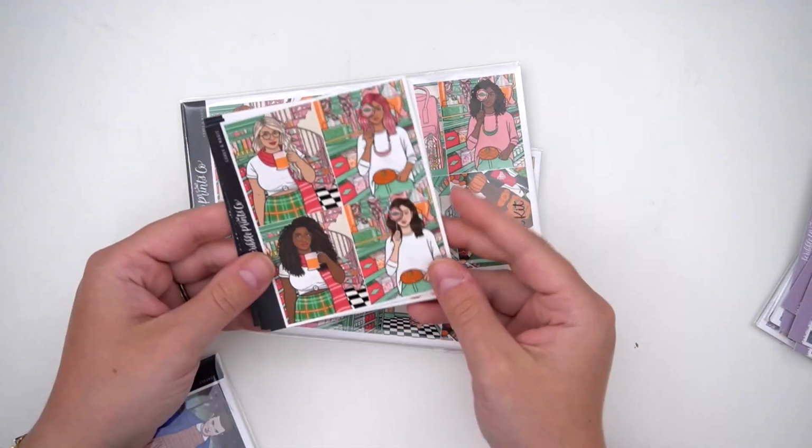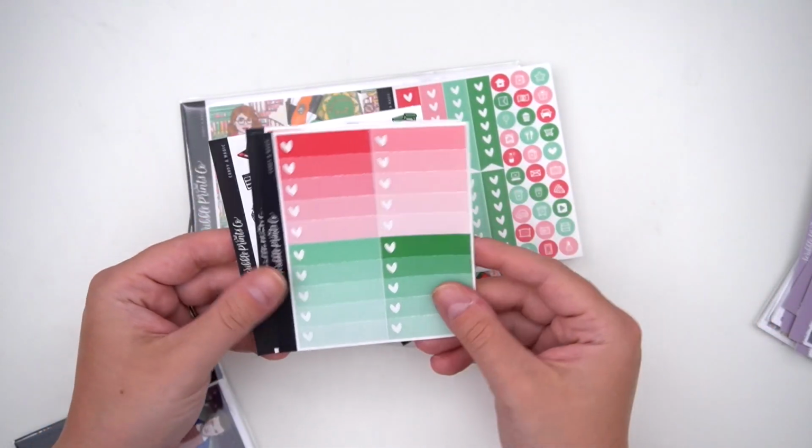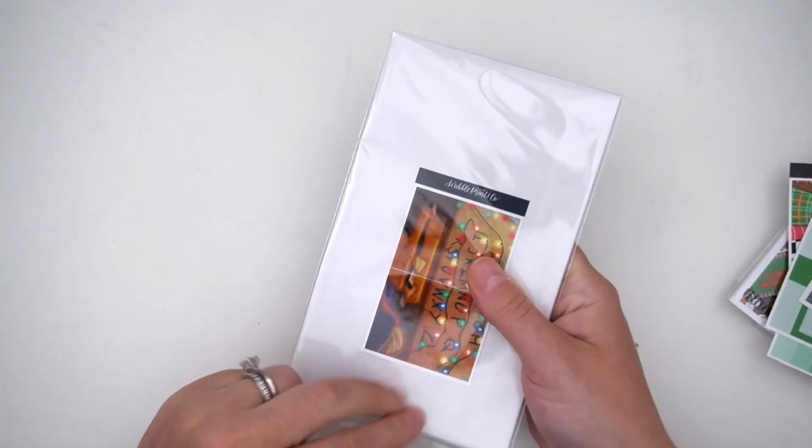And then there are add-on options of fashion, functional, ombre, label, and the doodle, which is so pretty. So that is Candy and Magic, and last but not least is Strange, which is Stranger Things inspired art, and I love the colors of this kit.